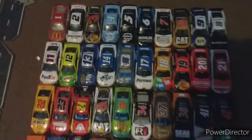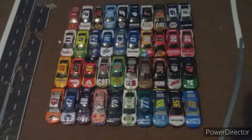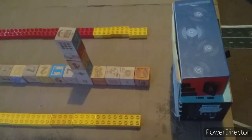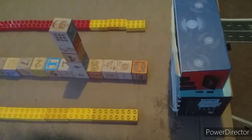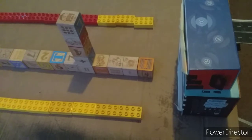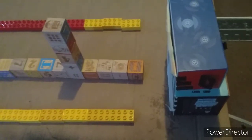Welcome everybody to the Coca-Cola Drag Racing Series. We have 40 cars. So the main round of the Coca-Cola Drag Racing Series will be two cars. If a car wins the race, we'll advance to round two. We will have 10 races in the NASCAR Coca-Cola Drag Racing Series.